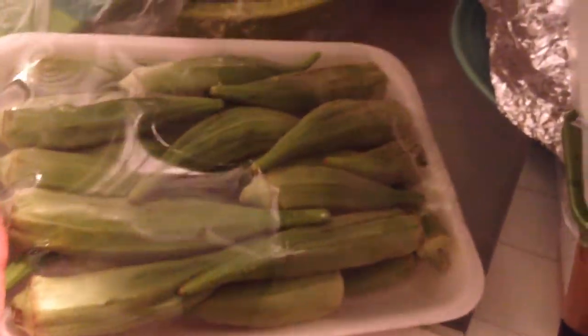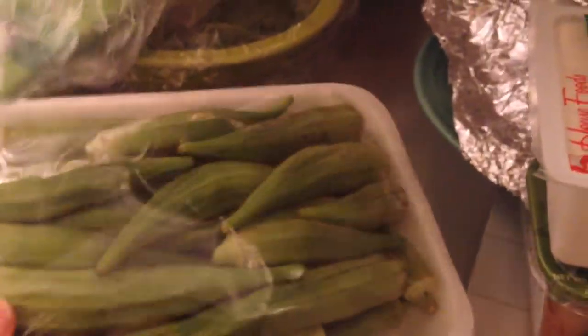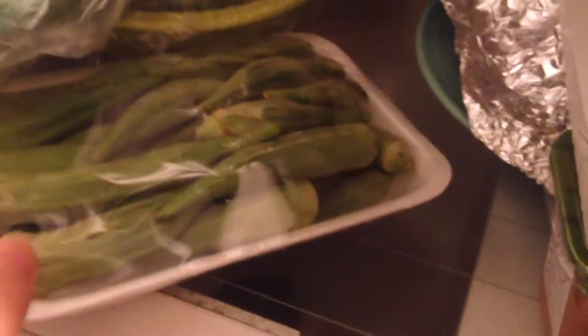Okay. Now we have... I got some organic miso. That was about $3. This was $1. Soft tofu. There was firm tofu. I bought tofu a long time ago, but I don't know much about tofu, but I'd like to start cooking with it. Okra. Not sure how I'm going to have that, but I just want to taste it and get to know the fruit.